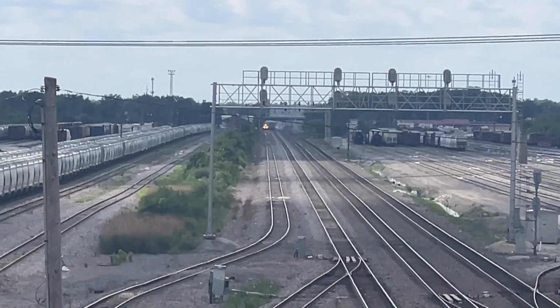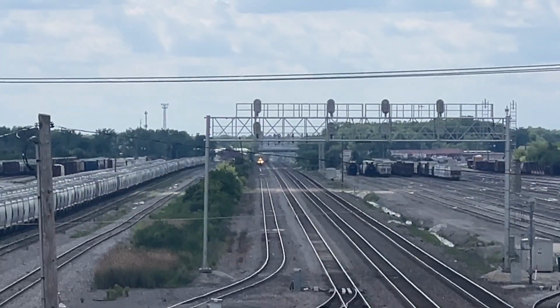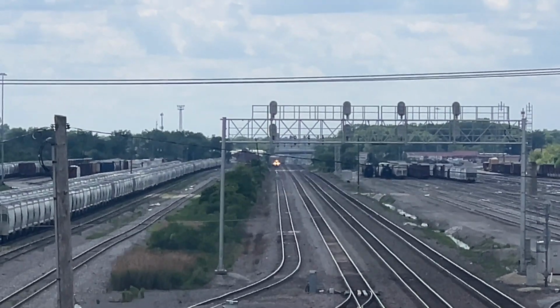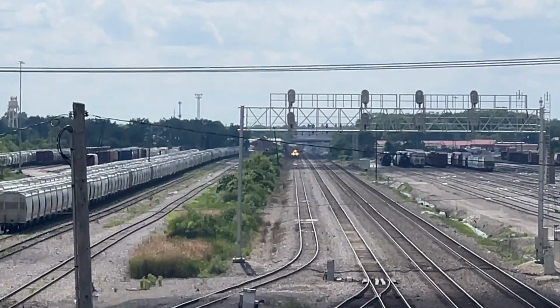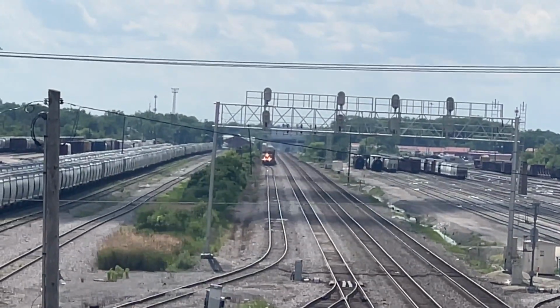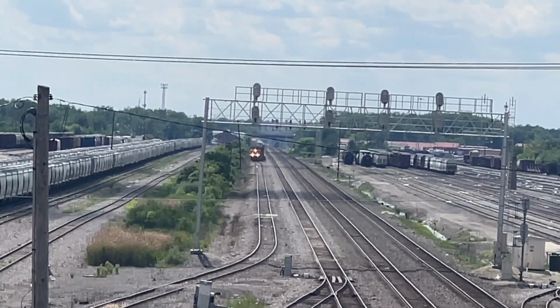Next up was a BNSF local freight, in air quotes. We thought this was our local. We thought this was gonna have the 552 war bonnet on it. Little did we know this was just a mainline train that was taking a branch line. Don't know where exactly this branch line leads, but whatever.